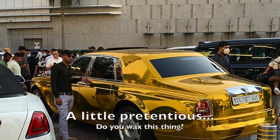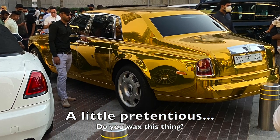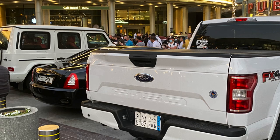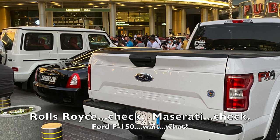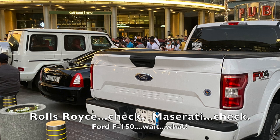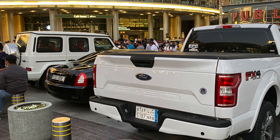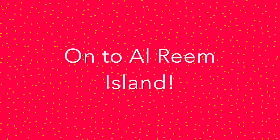We were in Dubai, the Ravishing Mrs. Ritter and I, and we saw this car here. It's a little pretentious, this gold Rolls Royce. That's something else. And then there's a whole lot of these real nice cars, and I thought it was odd that there was this F-150 parked there, with the Maseratis and the $100,000 Mercedes and the gold Rolls Royce. I thought that was kind of humorous. But anyway, let's get into the trip here.